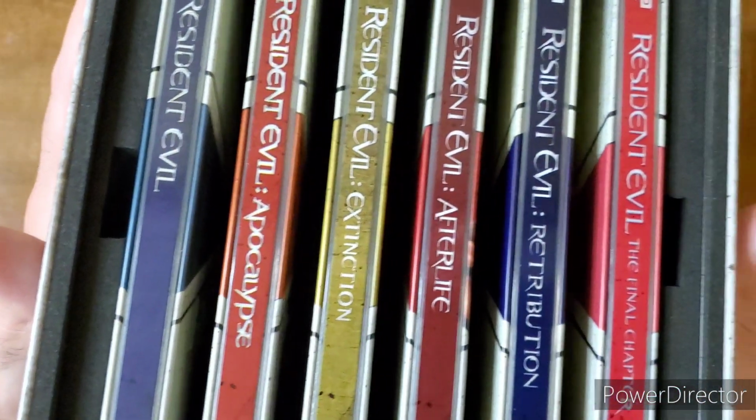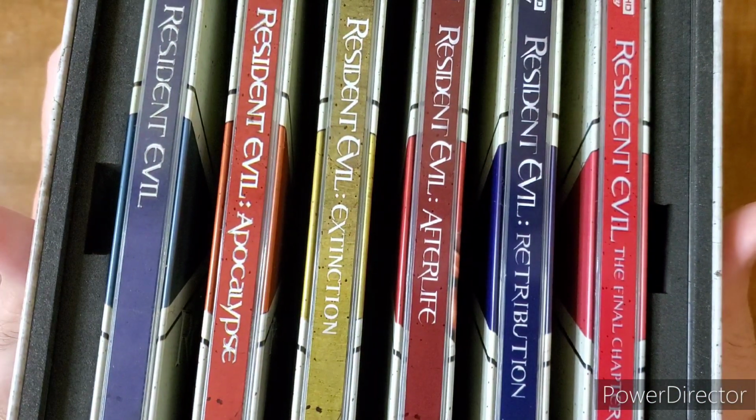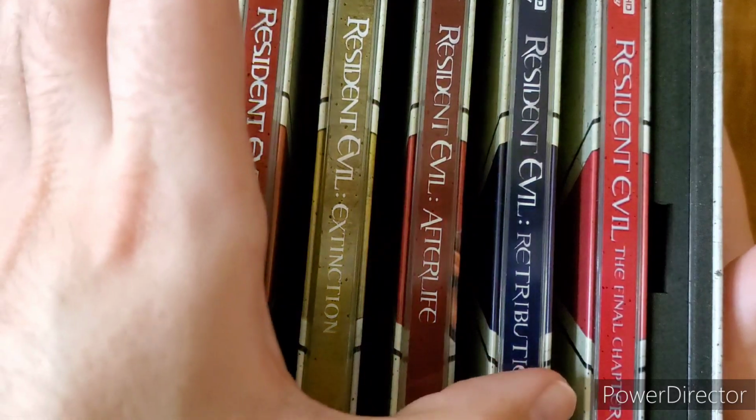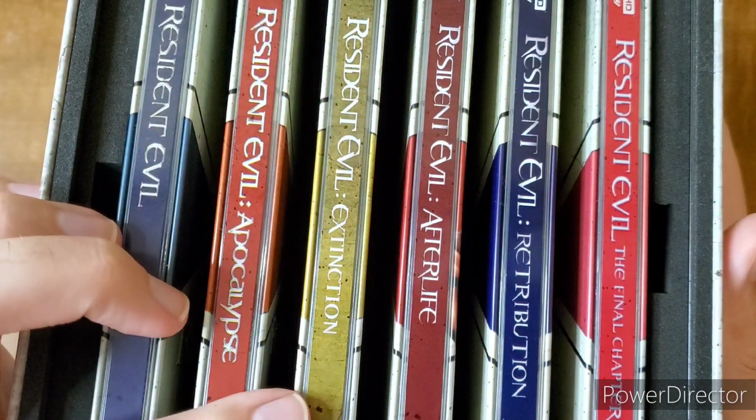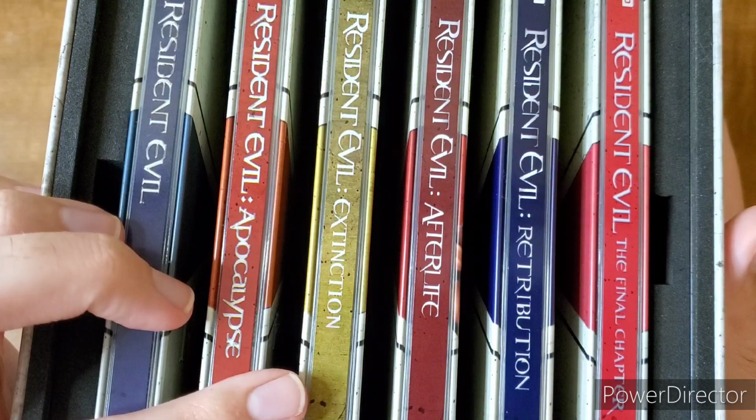And then on the inside with steelbooks, we have another Resident Evil rainbow. I think it's beautiful, and they match the same colors as last time. And you know what? Now that I'm looking at it, Extinction looks a lot more yellow to me now. But again, it could be the light. So let's just get into them.